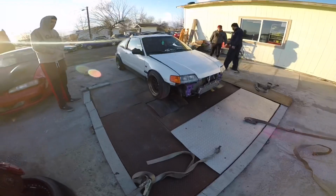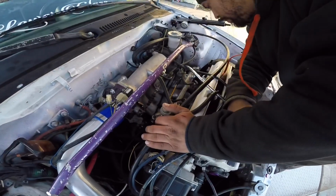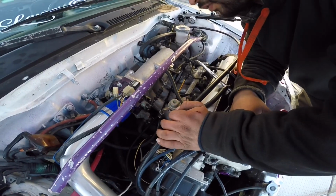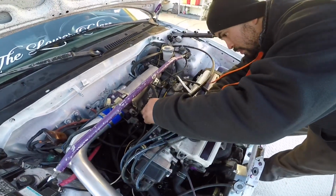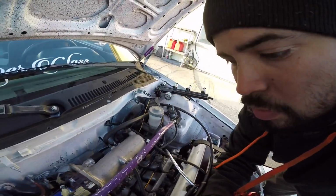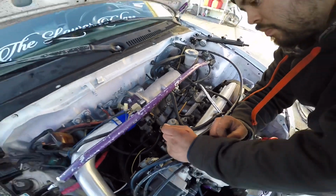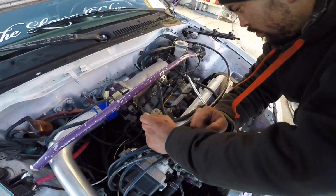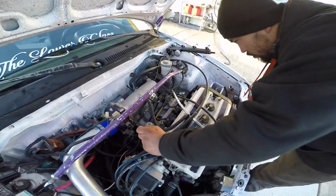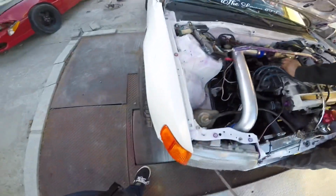Well, she's going on to the dyno, boys. Alright, so right now we're gonna swap out the injectors and the fuel rail. Actually, yeah, the whole thing. So we're gonna put the other fuel rail in, and with the bigger injectors, we just didn't want to bring it over here on the bigger injectors because we didn't want it to be too lean, too rich, whatever. So that's what we're gonna do right now. She's just about on the dyno.